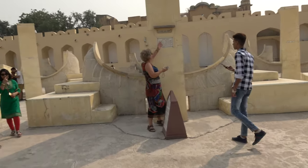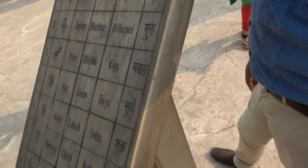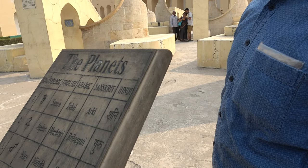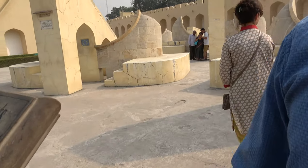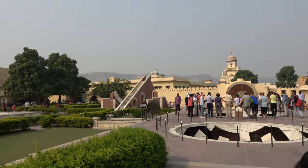So then here we have a list of 7 celestial bodies whose movement influence our life. That's why the city has been divided into 7 major parts. One of the parts includes the city palace, observatory, and one temple. All right. This is all.